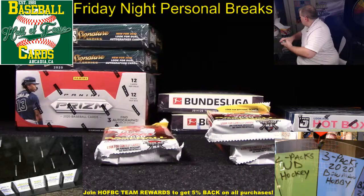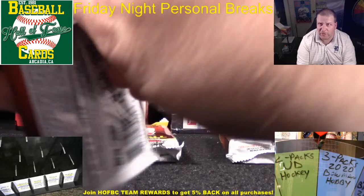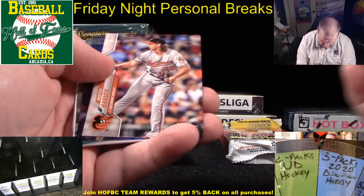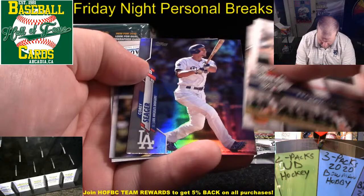We got three packs to go. Maybe get a bonus hit, that'd be cool. Home run challenge, Lindor, Harvey out of 300. Yep. Seager, Mauer, Seager again, and Mike Trout Sparkle.